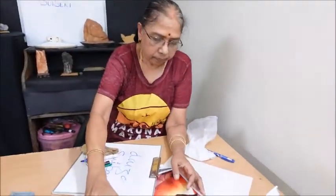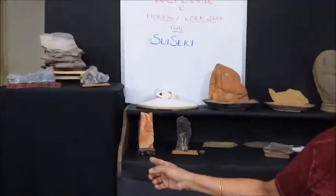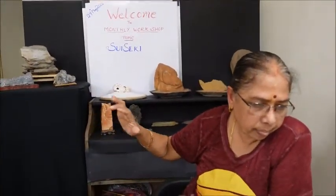Then after that, there is a classification. Now we are seeing different stones, and when you see this many stones, you may be confused about why we are displaying so many, and what the importance of that is. That's why many Suiseki artists classified them into different divisions depending on the shape and the structure of the stone.